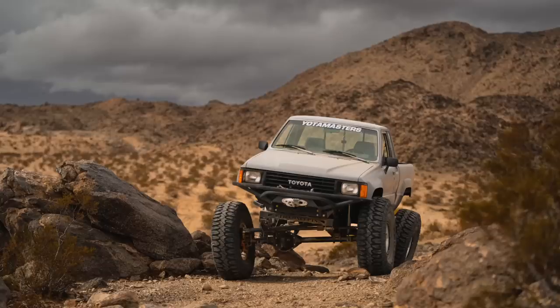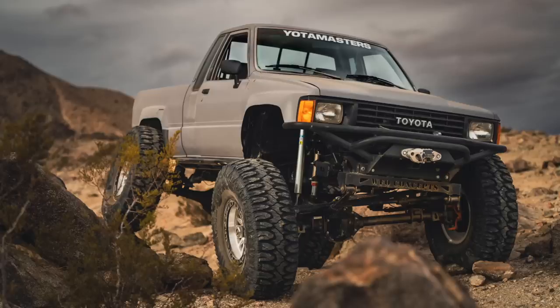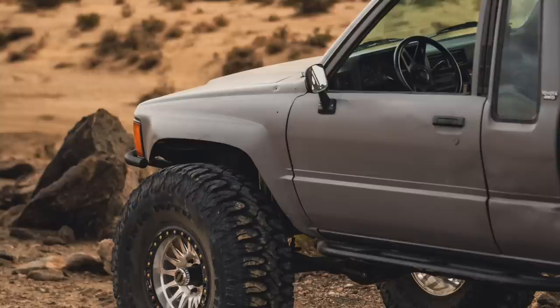I just wanted to come over and take some photos of the truck while I'm out here because these days aren't cheap. When you're trailing a rig out here, I have a 35-gallon tank in the truck. It was $147 to fill it up. It takes premium. And then I got to fill this truck up. So it turns into a couple hundred dollars a day to get the truck out here.